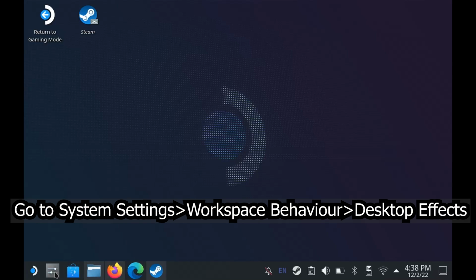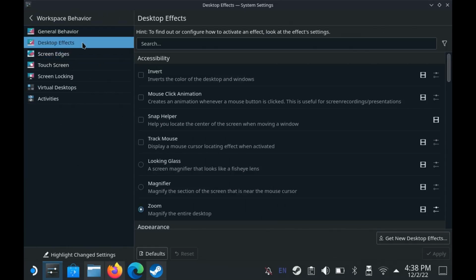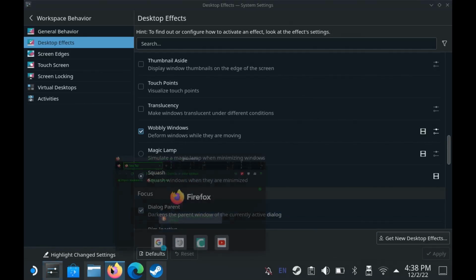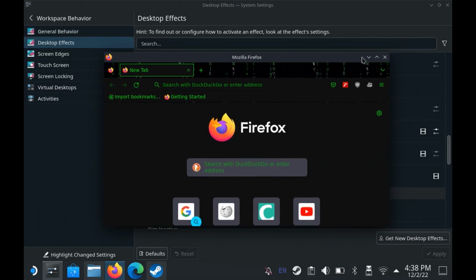Select System Settings, then Workspace Behavior, then Desktop Effects. Take a look here and toggle whatever settings you might be interested in. Wobbly Windows is the setting we're looking for here. So toggle it, click Apply, and give it a try. And that's it. Your windows are wobbly now.